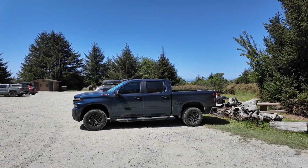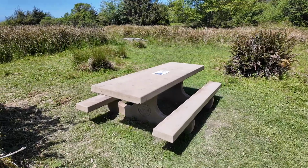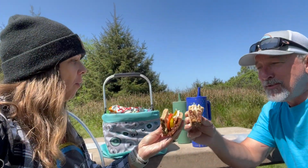All right, we made it. We are at Fern Canyon. They got a nice little dirt parking lot, a bunch of picnic tables, restrooms. So we stopped and ate lunch first. Cheers. Lunch before we go into the canyon.